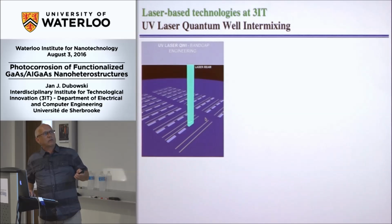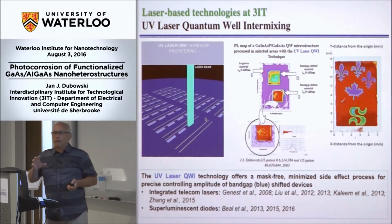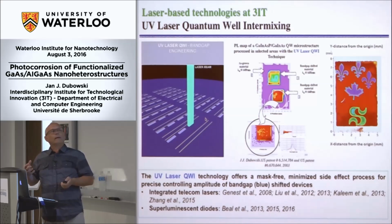Another application of UV-based lasers is bandgap engineering that is based on the application of, in our case, excimer lasers. So in this case, you modify surface properties of materials, which is the first step of the process, and then in the second step, you carry out conventional rapid thermal annealing, and then you end up with a wafer that can have a different emission of wavelengths, a different energy depending on the parameters of the lasers that have been used for this case.